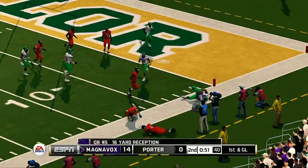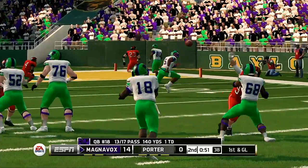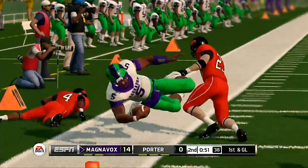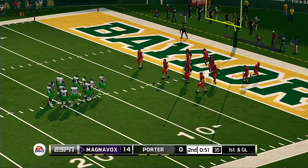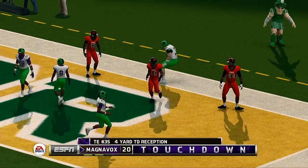Pulls down the catch, and he's got room here. Knocked out of bounds, right around the 4-yard line. This is the ninth play of this drive. And he came down with it. What a catch.